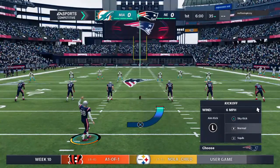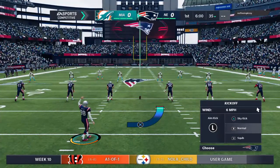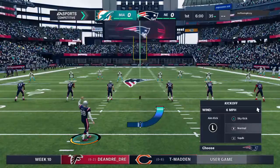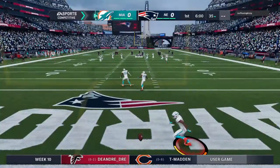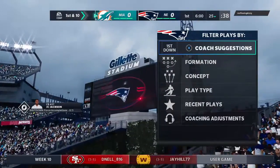Between the Miami Dolphins and the New England Patriots. The shadow's starting to get a bit longer. Week 10 of the NFL season is here, and we're underway on EA Sports. And that'll carry over the back line of the end zone for a touchback.